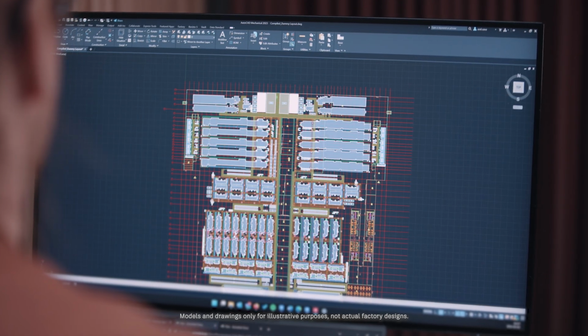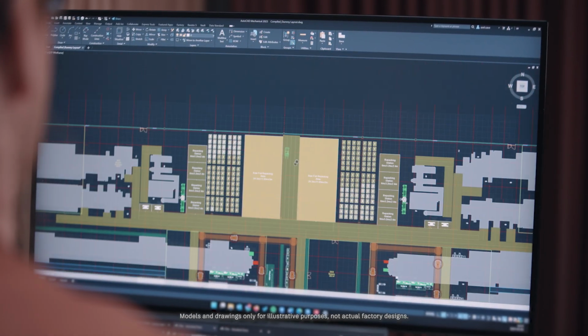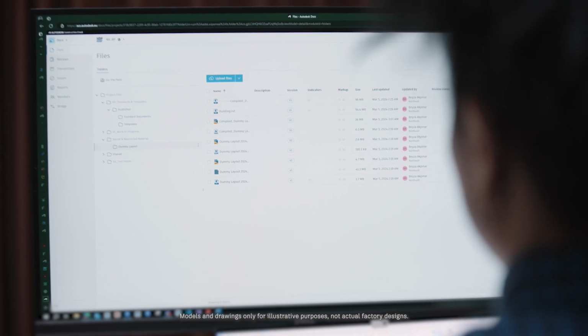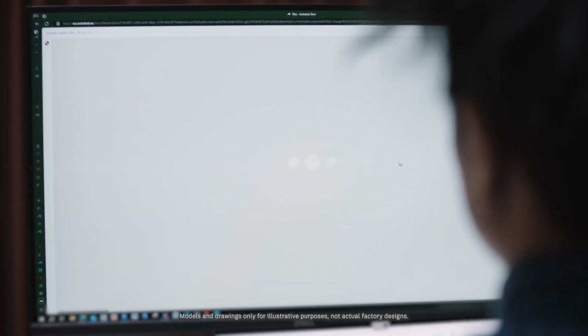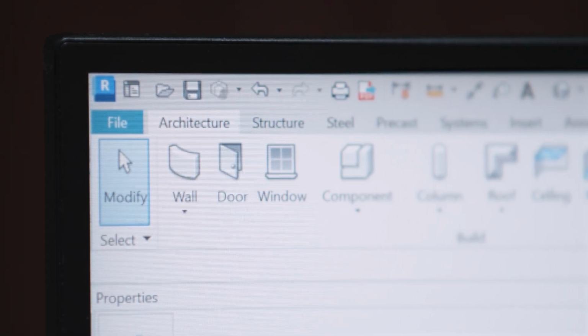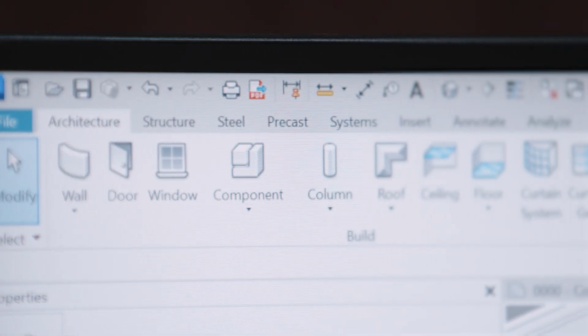Data loss is unacceptable. Whatever he's doing, I need to see it. Whatever she's doing, I need to be able to see it and share it with the right people. Autodesk provides that platform to build this toolbox for us. For the architects, we use Revit. It's very efficient to draw buildings.